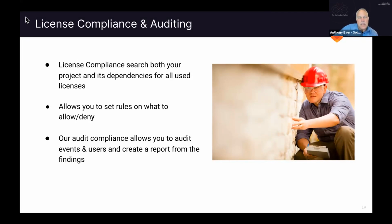License compliance becomes important within our application development, as I mentioned before, because you want to ensure that you don't have any restrictions in using open source components or any liabilities for having to publish your application as an open source project. It also allows you to set rules on what to allow and deny within your licenses. We also have audit compliance to see what types of activities have taken place within our project, as well as enforce jobs to run as part of your pipeline, as we had seen earlier.